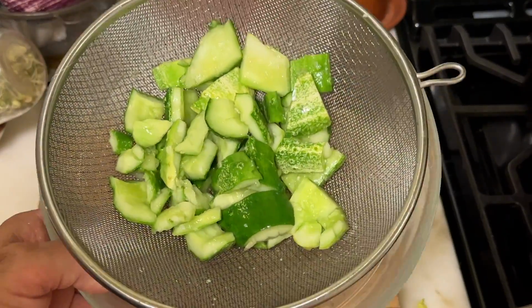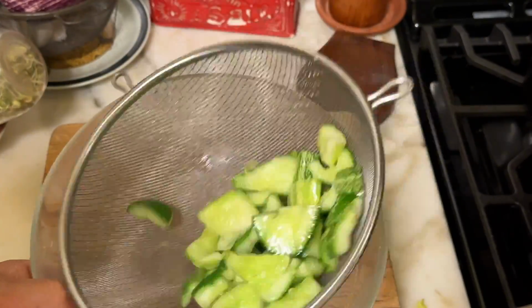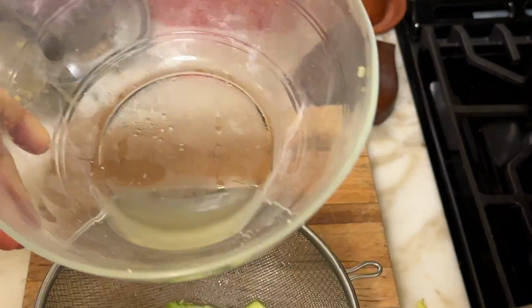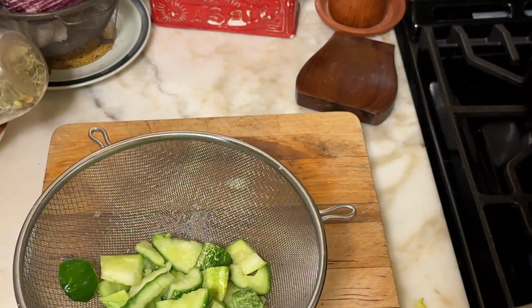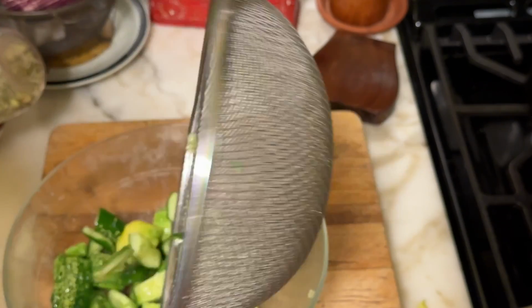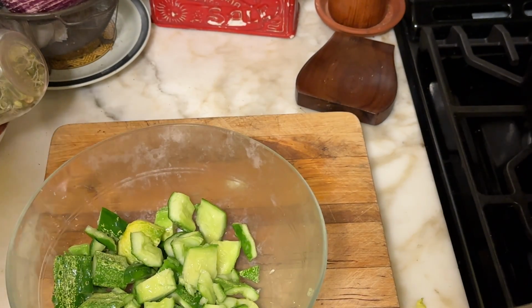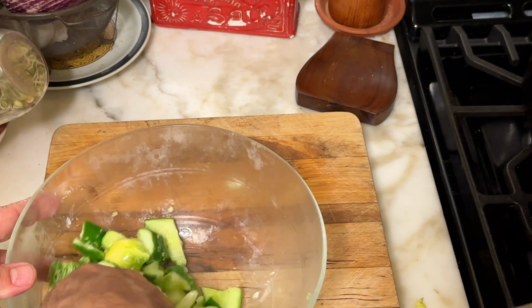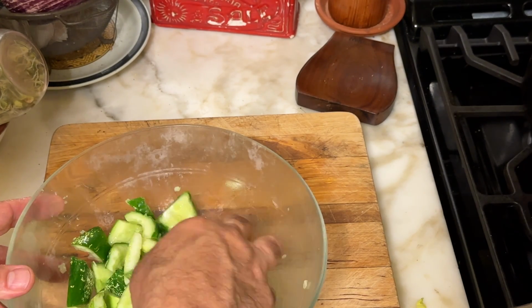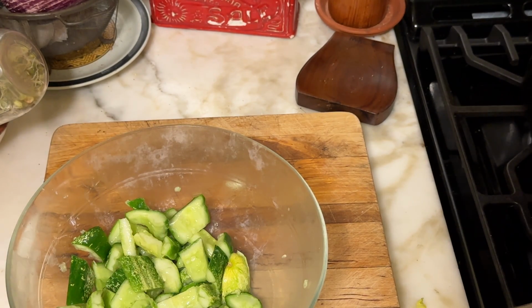So here's our cukes. Look, that's just from, I don't know, 20 minutes or so in the fridge. Like I said, you could let this hang out in there for an hour or more. Now, I'm not going to drain them. I'm not going to rinse them. The salt is part of the dish. A lot of it went out with the water. Just going to leave them like so.